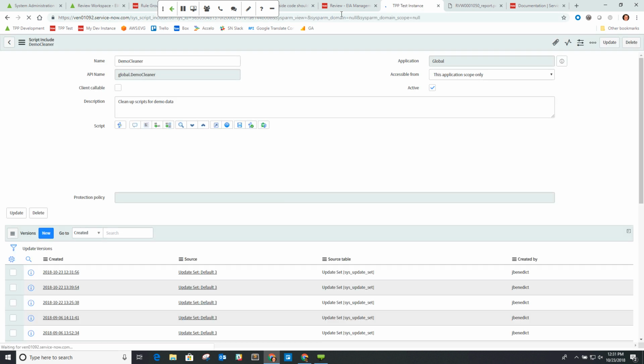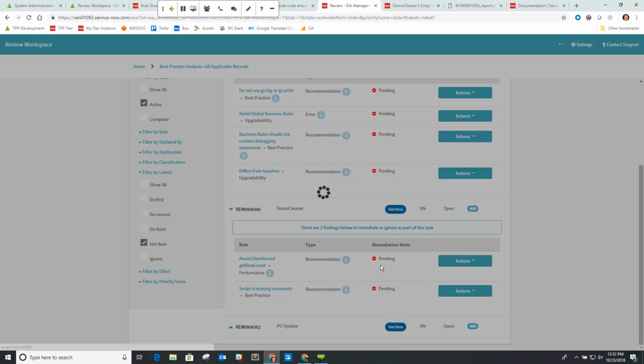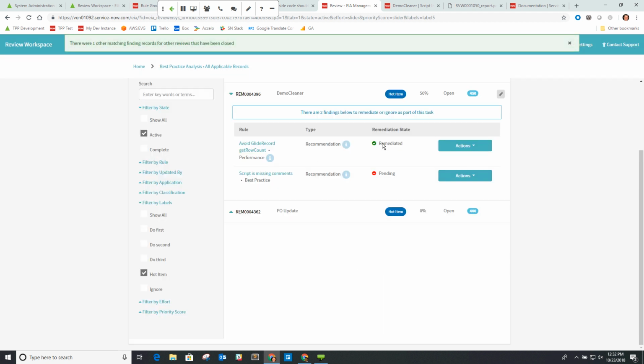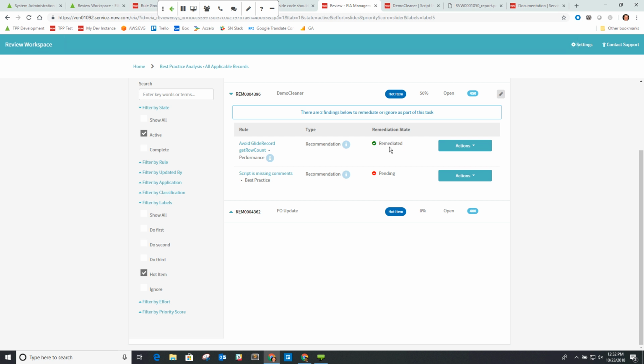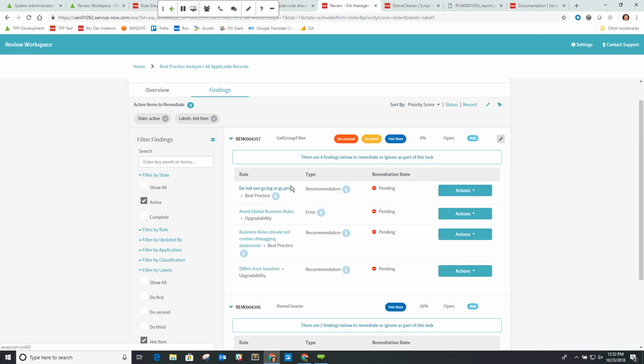Once I fix the code, I can come in here and mark this as remediated. One thing that's going to happen is it's going to go out and test whether or not that is indeed cleared as part of defining that rule. If it is, it'll mark it as remediated. If it failed again, it'll still mark it as failed and expect me to continue to fix that item.